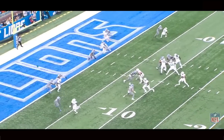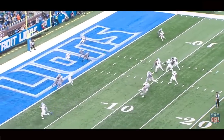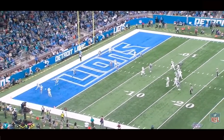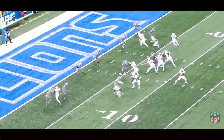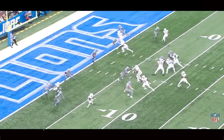Usually, a lot of times you'll see them run this like a corner over here. They'll take away all this space, but they have the long deep crosser coming from Waddle from the other side of the field. And when you have Waddle picking up that much speed, you just got to give Tua some time here, which they do.